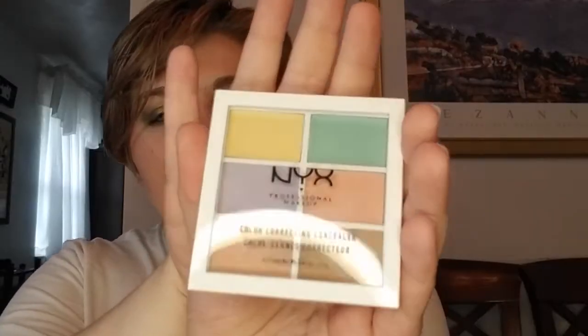Next, for what I actually got at the drugstore, is just 3 items. So I have the Milani eyeshadow primer, and I believe this was $5.99. I haven't opened it yet, but I'm excited to try it out. I've heard really good things about this eyeshadow primer, and I have been enjoying the e.l.f. one that I'm going to be talking about, so I am excited to try this out and see how they compare. Next, I have the NYX Professional Makeup Color Correcting Concealer, and these are cream products.